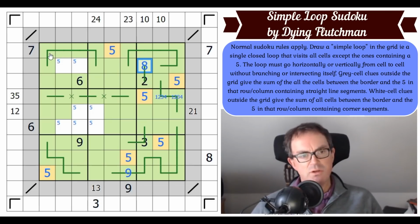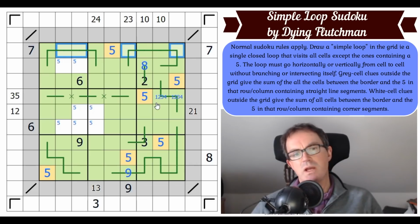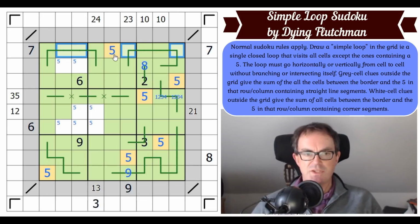Yeah, okay. Let's have a look back at the top row again. Because I know that I've got 2 7 clues in the top row, which apply to different bits of the loop. This 7 clue is applying to those 2 squares. Those 2 squares add up to 7. They're the straight line segments. This clue applies to those squares. They must add up to 7. But 2 and 5 as an option for 2 cells to add up to 7 is not available. So these must be 1 and 6 and 3 and 4.